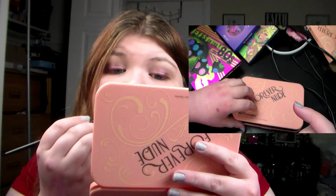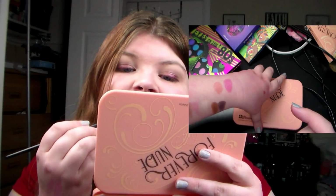I'm a fan of this lip color, actually. It's surprisingly pigmented. I'm always suspicious of lip colors in palettes because I always think they're more like glosses than lipsticks. But it's pretty pigmented, and I know you're gonna see a swatch on the side, but since I did put it on my lips, there's a little swatch there. Very pigmented and very pretty. So impressed with that. At least I'm impressed with that.